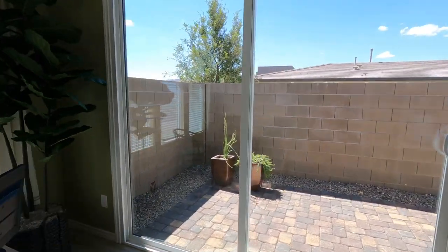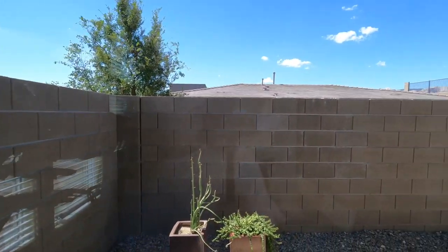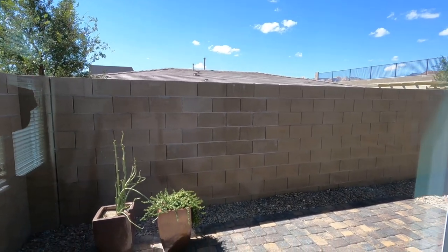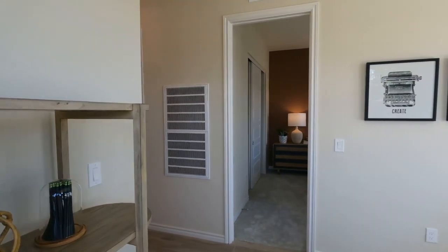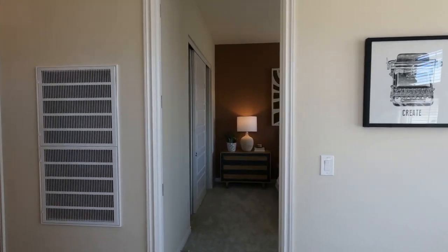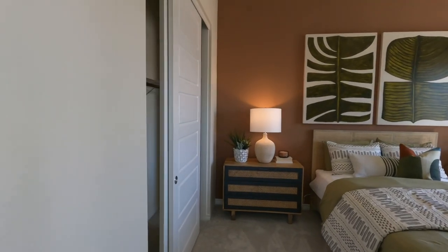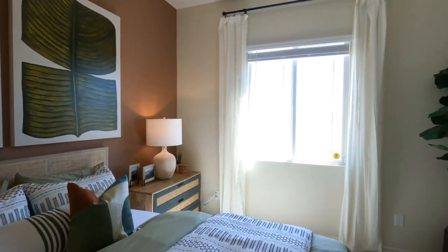But now with this Cromwell collection, all the yards are really on the side. You do not have a backyard in this collection at all. Everything's just on the side. Because as I mentioned in the beginning of this video, your front door is actually in the back and the garage is in the front. This is the secondary bedroom, not the primary. It's a good sized bedroom though.